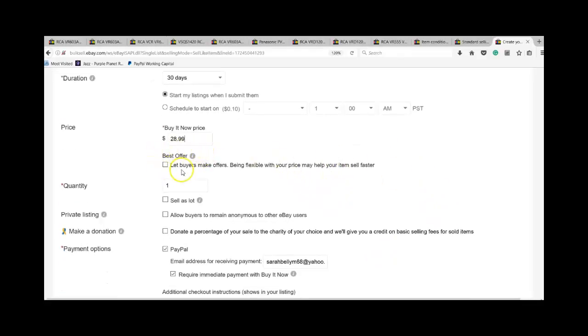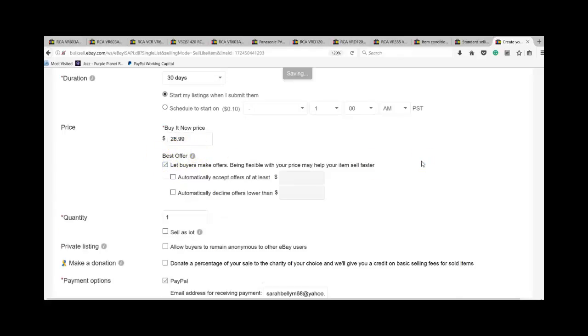If you want to give people the option to make an offer to you, you can click on this best offer button, and then you'll get this new menu that says, okay, you'll tell the system, go ahead and accept offers that are at least this much, but you can automatically decline them if they're less than this much. I have kind of phased out best offer. I used to do a lot more of it, but I just set it at the price I want. I'll adjust the price later if it's not selling.